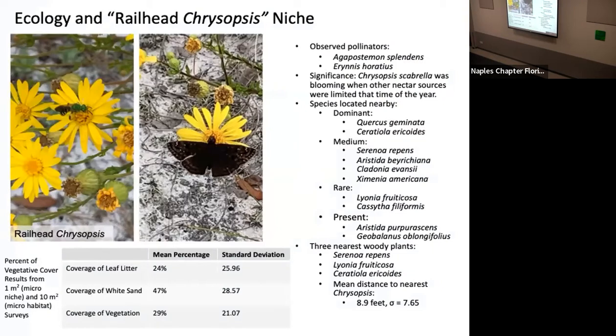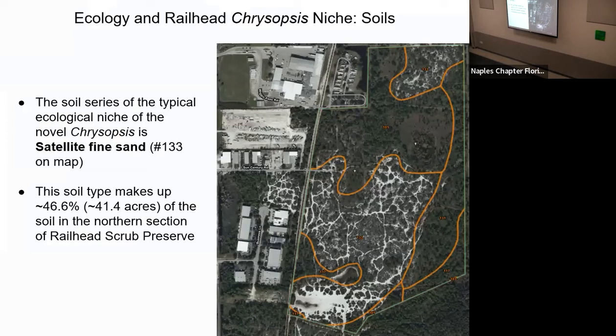With some honors students in my Flora of Southwest Florida class, we made some morphological measurements of the railhead Chrysopsis, but I also had students who were interested in characterizing its niche. So we did some studies looking at distance to the nearest woody plant to understand where it fits into the structure of the vegetation at railhead scrub, and did some vegetation plots. So again, the satellite fine sands are characteristic of the soil in which this Chrysopsis grows. Here you can see another picture of railhead scrub, this is the soil gazetteer map, and you can see everything within this weirdly shaped polygon here is all mapped as satellite fine sand.